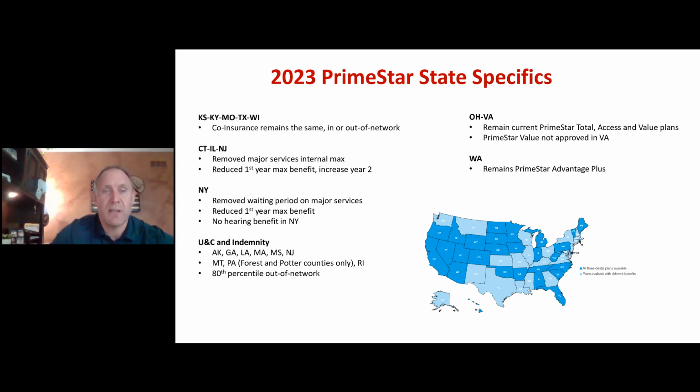Now, you're going to notice, because I know this one's going to jump out too, a couple indemnity. It's Montana, Rhode Island, and then 2 counties actually in Pennsylvania. It's Forest and Potter. So those are going to be considered indemnity states, just in those 2 counties, I should say. Okay, all right, wrap this up here.